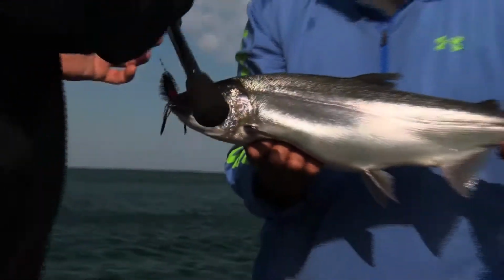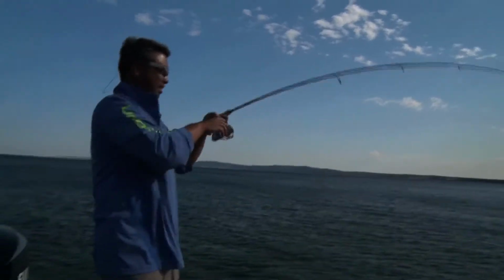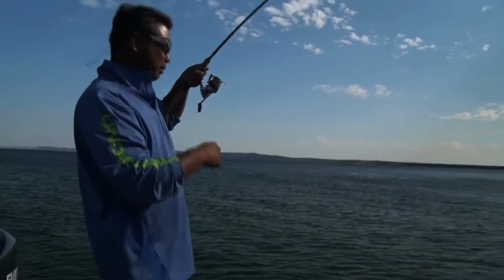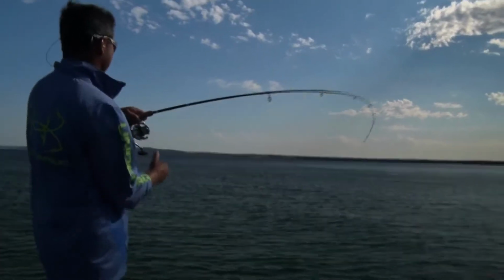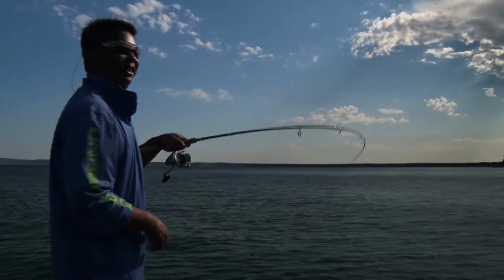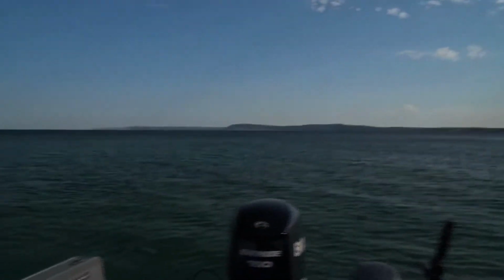Nice. Awesome. Good job. They're jumping all around us. I'm gonna keep fishing. Please do. You saw that one jump and bang. There's one right out here. Must be a pod of them. They're circling us, surrounding us. This never gets old. Never ever.